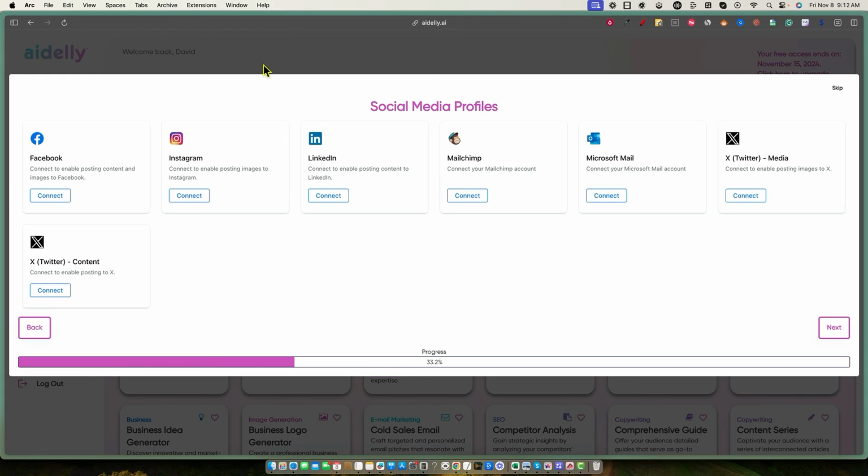Social media profiles, we will just connect. They have Facebook, Instagram, LinkedIn, MailChimp, Microsoft Mail, and Twitter X. They don't have Pinterest. They don't have TikTok. There's some that they don't have, but they have the big 3, which is Facebook, Instagram, and LinkedIn. We'll go ahead and I'll connect to the Facebook real quick and be right back.